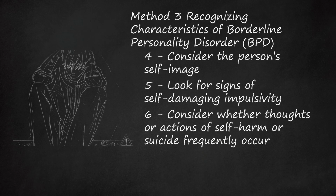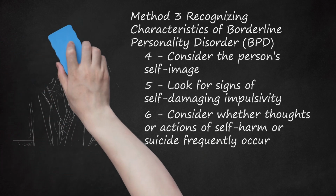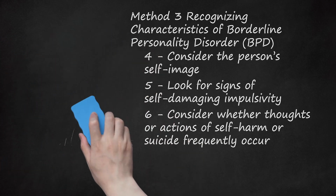Suicidal threats or attempts are sometimes used as a technique to manipulate others into doing what the person with BPD wants. People with BPD may feel aware that their actions are risky or damaging, but may feel completely unable to change their behavior. 60–70% of people diagnosed with BPD will attempt suicide at some point in their lives.